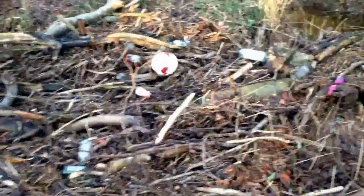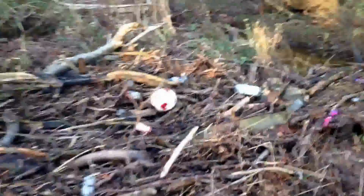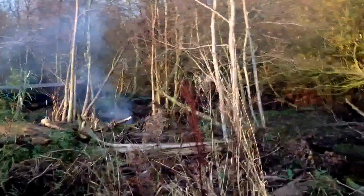Excited now because I've found where the tide water's brought in all the stuff. Look at this. There's bottles, there's a football, and it's a really good football. Leather. Rock hard. Awesome. And lots of firewood too. I'm really excited now. How sad. Oh, we've got a Dr Pepper bottle there.